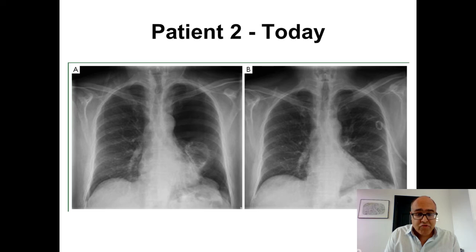If you compare it to X-ray A, where you've got that small shriveled up lung in the mid-zone, now we can see in X-ray B after chest drain insertion, we've got a nice reinflated lung again. So that intervention has clearly helped this patient.